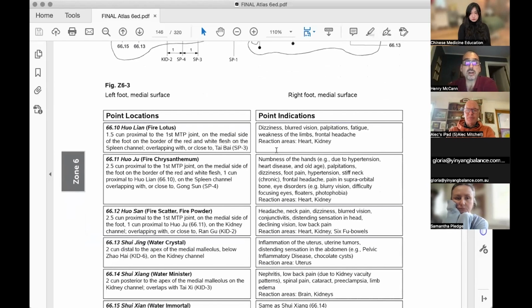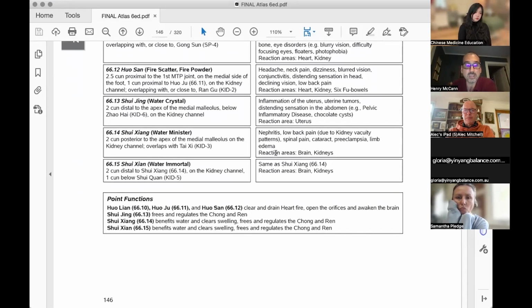We can see hypertension is listed under Huoju, and hypertension can mean lots of different things. Let's assume it's hypertension from heat rising in the body of some sort, right? Palpitations, we see heart symptoms in particular. And if we look at the point functions, and I have a love-hate relationship with point functions that we can also discuss more in October, you can see here that in general, in Dong's acupuncture, these points are said to clear and drain heart fire, open the orifices, and awaken the brain. So it's used to treat this upstirring of fire, especially that affects the head.